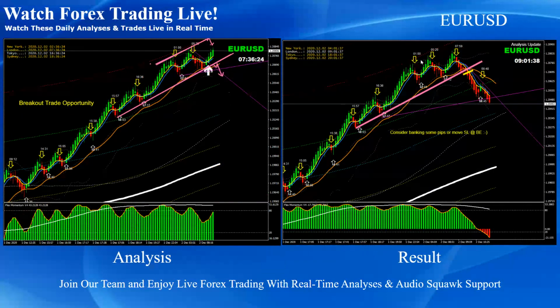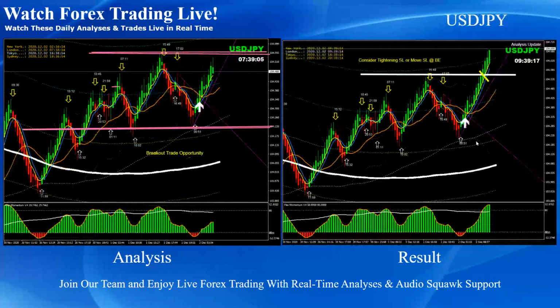As we explained to traders, look, the price has developed a triple top, and you can see here three touches, and the safest trade would be the breakout of this one because the price was at the overbought zone. This was another counter short trade, and price nicely hit the support level, at which we announced to bank some profit. Dollar yen, beautiful breakout short trade.